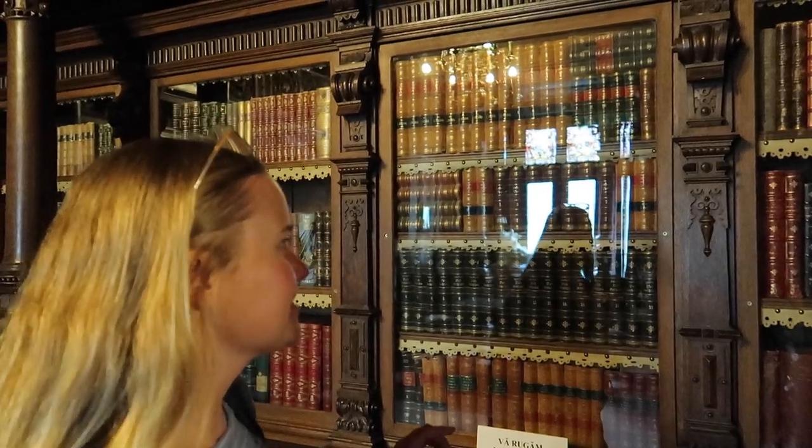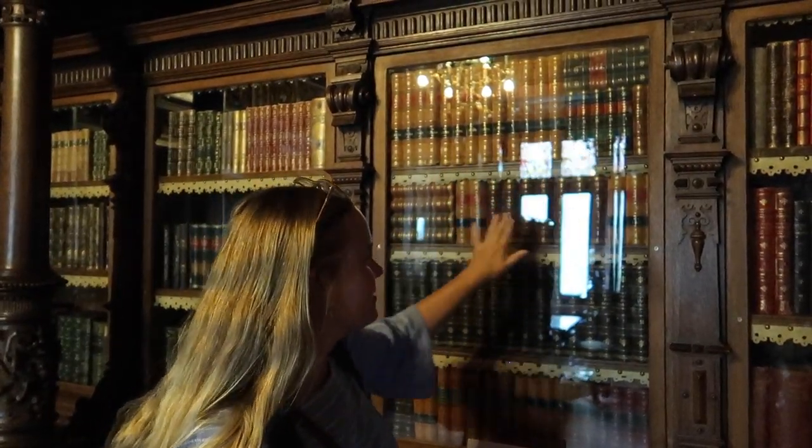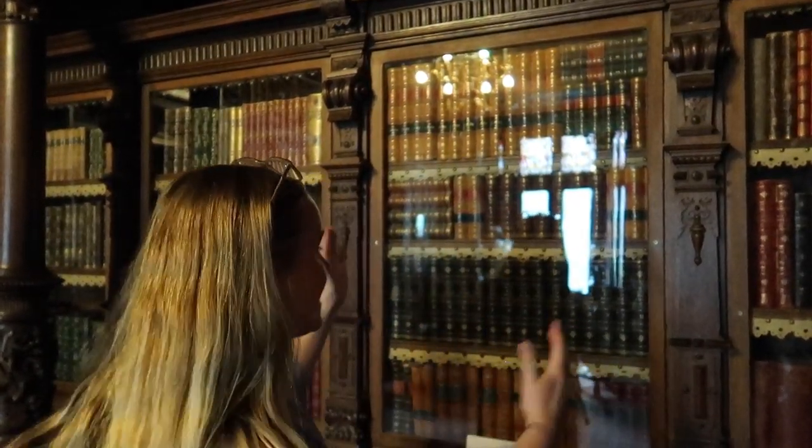Secret door here. What? So she's like, look to your right. And she's like, you notice that there's no spaces between the books? This is a secret door. And it goes into a secret, I guess, spiral staircase that takes you to the master bedroom. That's so cool. I'm like Casper right now.